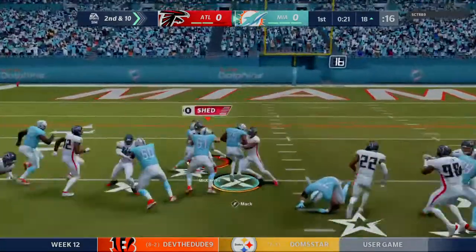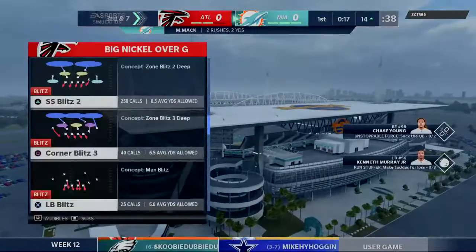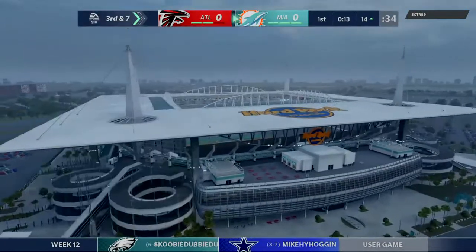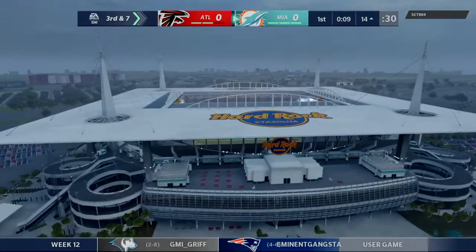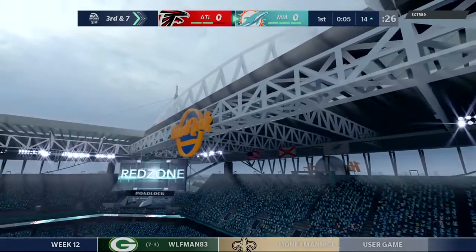On second down, here's a run with Mack. And he'll get about 3 as he's taken down at the 14-yard line. Pretty good little two-play sequence there. You force the incompletion, then a very short pickup. Yeah, now maybe you bring in an extra defensive back or two because you want to try and defend on third down. They like to play those nickel or sub packages, don't they?